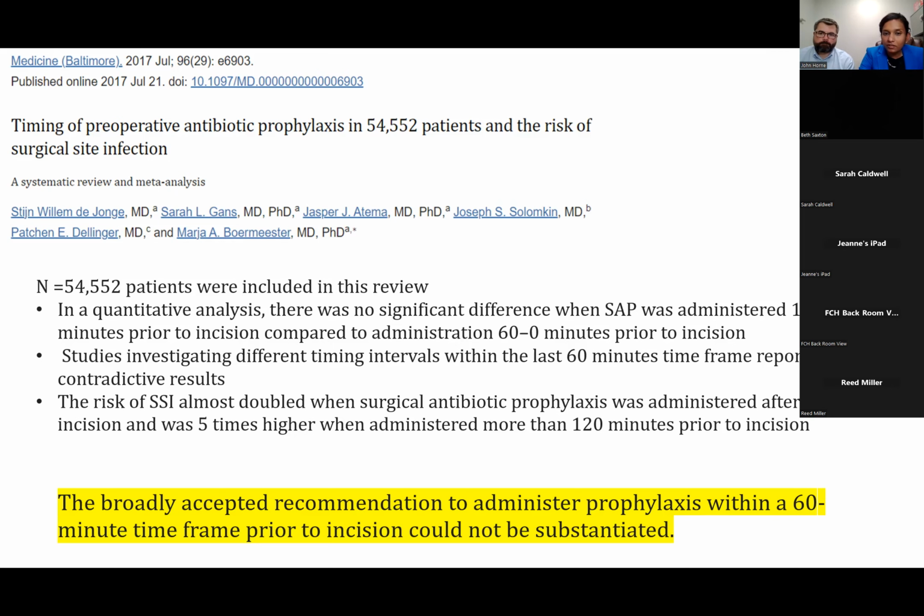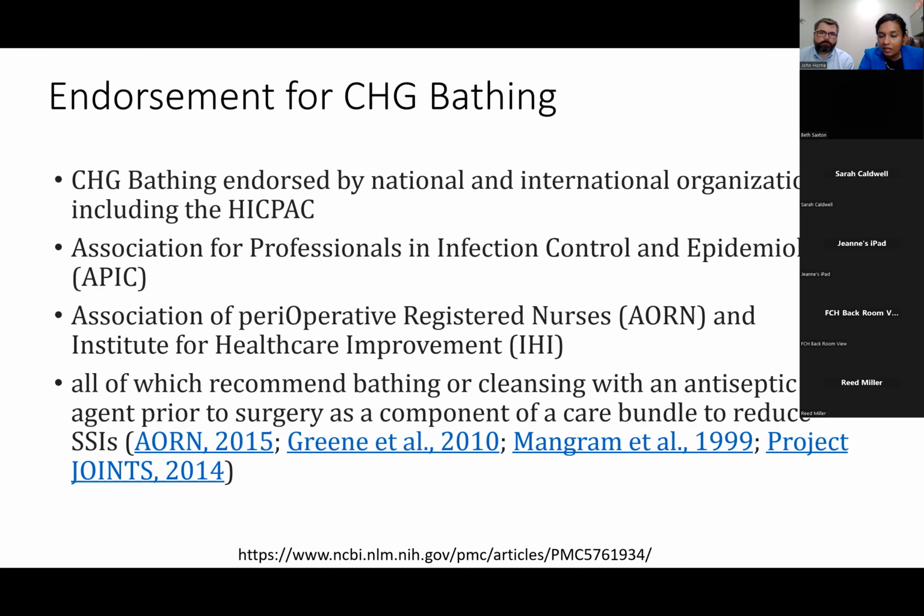I'm just curious, is there any of you that do CHG bathing routinely for your patients prior to pre-op? Is there any protocol that you have to do CHG bathing at home for 3 to 5 days prior to coming for an elective surgery? For hips, joints, CABG, any type of surgery? You could type it in the chat if you're doing that.